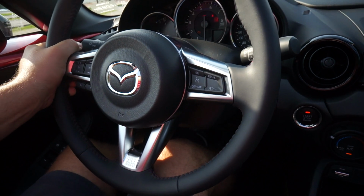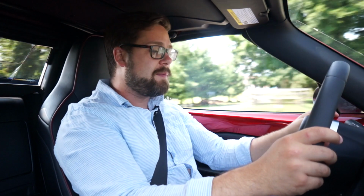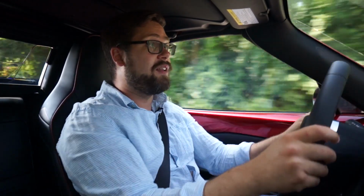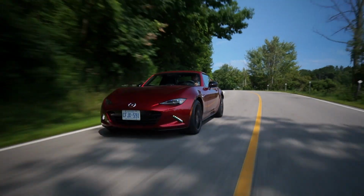The steering wheel telescopes, which means that I can create a driving position in the Miata, as a 5'10" gentleman, that actually works. It doesn't come very far, but it comes just enough that my feet are perfectly spaced in the pedals, my knees are not touching the steering wheel, I'm in an upright position, my head's not hitting, my arms are bent, and I'm at 9 and 3. In a Miata, it fits me.